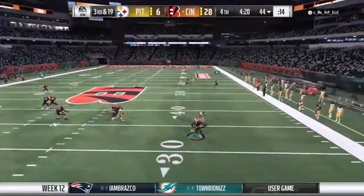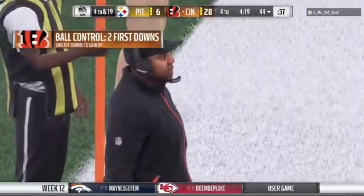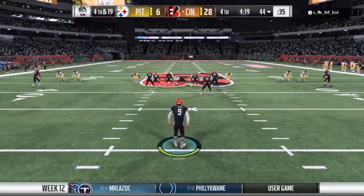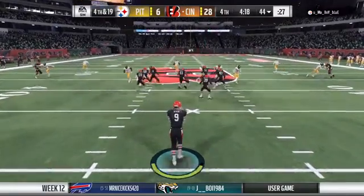Eluding the pressure, right. And incomplete. He had nowhere to throw, so he just tossed it away. But that brings up 4th. What's the old adage? Be quick, but don't hurry? Well, that went right out the window there. He was hurried, harassed. That ball had to be gotten rid of, otherwise he was going to get sacked.